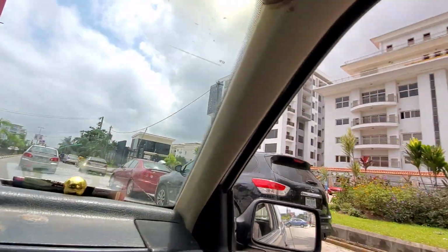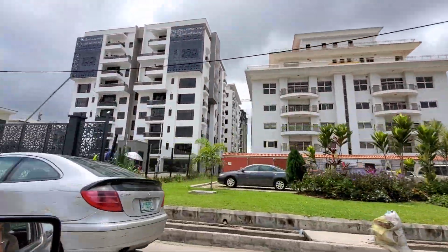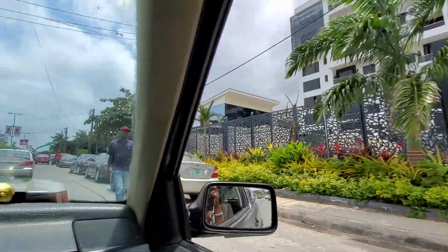You can see this high-rise building, so beautiful. Yeah, these are blocks of flats.